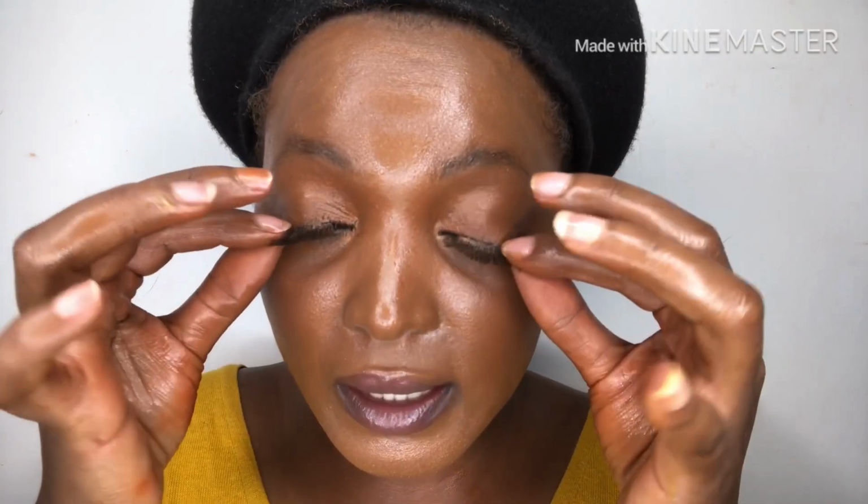I'll start by using this shea butter. It's normally so hard, so solid, so dry, whatever you call it. So I'll first massage it on my hands and my fingers and use that. I'll start by applying it on my eyes. So what this does is it breaks down the makeup. You can see how it's breaking down my makeup. That's the whole essence. And now I can remove the lashes.